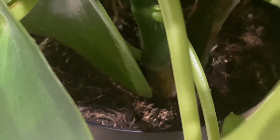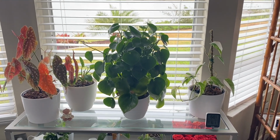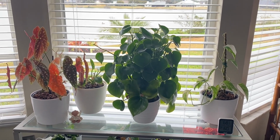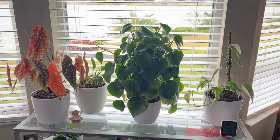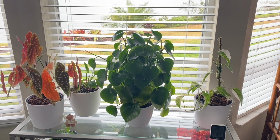Once the soil at the top of the plant has started to show moisture, I remove the plant from the bin, allow it to drain so that it is not sitting in any water, and then I put it back in its place by the window. These plants do not like to be moved from place to place, so if you find a place that works for your Polybotrya, make sure you return that plant to that place.